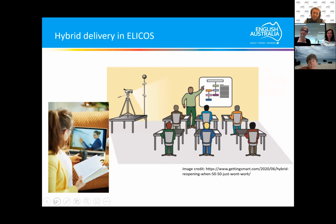One of the reasons why ELICOS centres are considering using hybrid delivery at the moment is that it enables colleges to cater for offshore students and onshore students in the one lesson, especially where the onshore students are already back on campus. So I think it's pretty fair to say that ELICOS centres at the moment are considering multiple scenarios in their planning for 2021, and hybrid delivery certainly offers a great deal of flexibility.